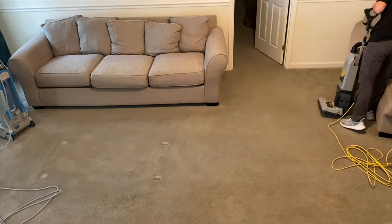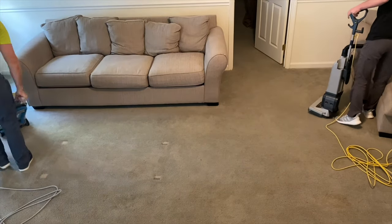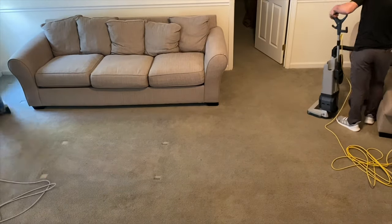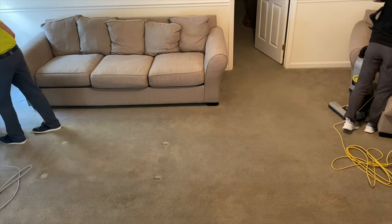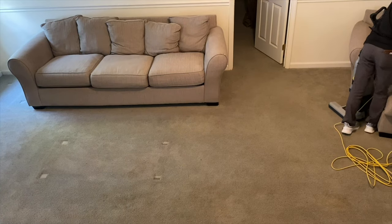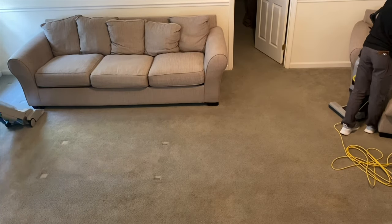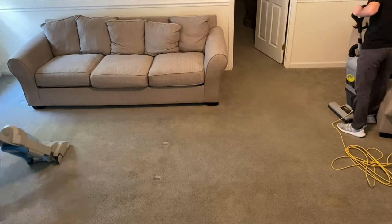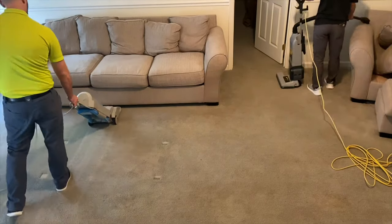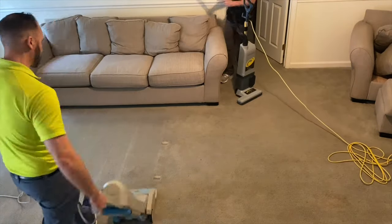So here we are with the first step of our cleaning procedure today, commercial vacuuming. You can see Espen has the Pro Team 1500 XP commercial vacuum. He's starting to pre-vacuum all the furniture, including both sides of the cushions underneath, both sides of the pillows. Because the client had pets and there was an odor issue that was mostly just a dander odor, this step is probably one of the most important steps for cleaning today.